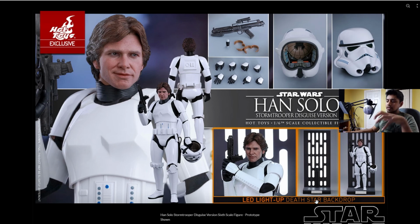I mean, for God's sake, we only get a hexagonal stand to go with their meat-faced looking Luke Skywalker that doesn't look like Luke Skywalker. It's disappointing, but you see, you get all these accessories, and it is kind of worth it. Like $242.